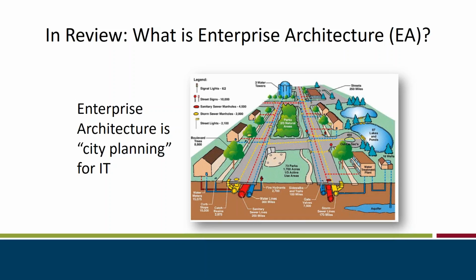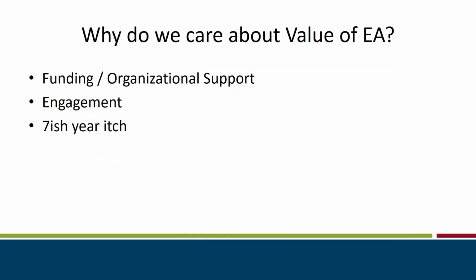So now that we're all set and established on what an enterprise architecture is, the next thing I want to talk you through is why we care about the value of enterprise architecture. Of course, if you weren't here today, you probably didn't care. But since you are here, you probably do care. You probably have a sense of that.